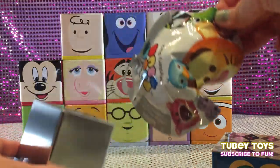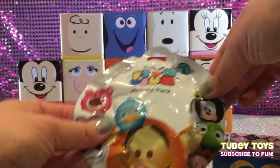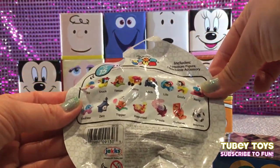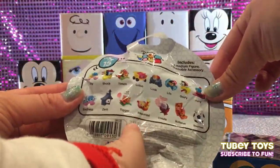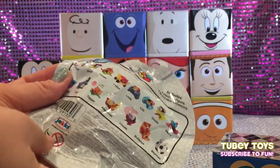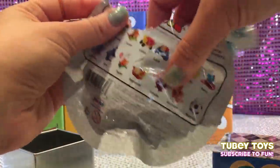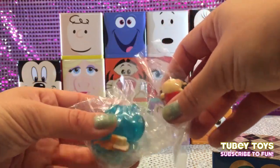Oh, and off the bat, it is a Series 4 Tsum Tsum Blind Bag. Woohoo! Hey, Mom, I see the Tsum Tsum Blind Bag. We have to get these. There are 15 to collect in all. Let's see who we get. Ooh, and it's Lilo. How cool is that?